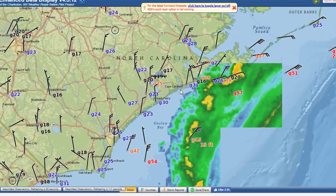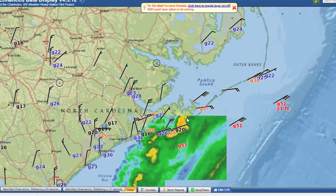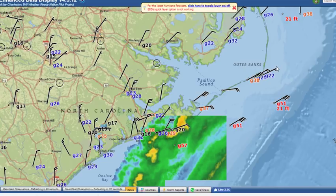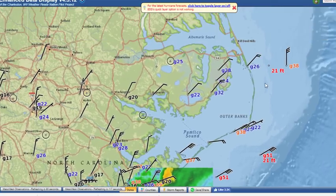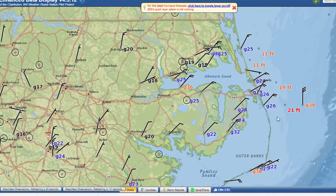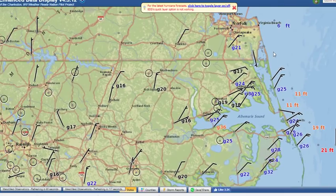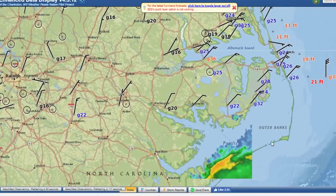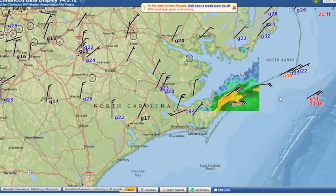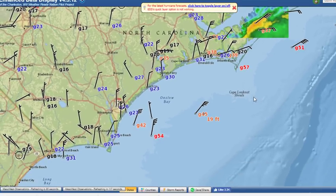Winds right near the coast as those load up. I'll go a little further north too, so you can see when you get out toward the Outer Banks and Hatteras, you're certainly getting gales. We've got gusts to 38 near Cape Hatteras. The gusts are lower as you move up the coast, still running in the high 20s. As you get further and further north, it gets a little breezy, but it's nothing unmanageable. So the lack of impact on the northern fringe of all of this is clearly evident.